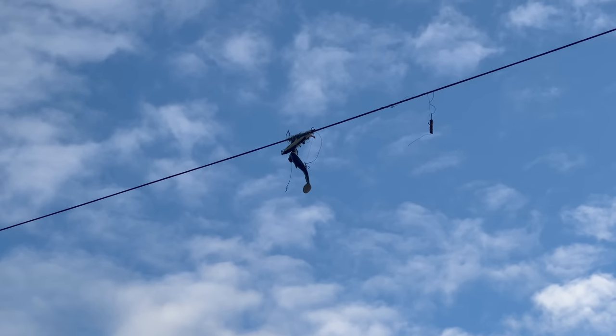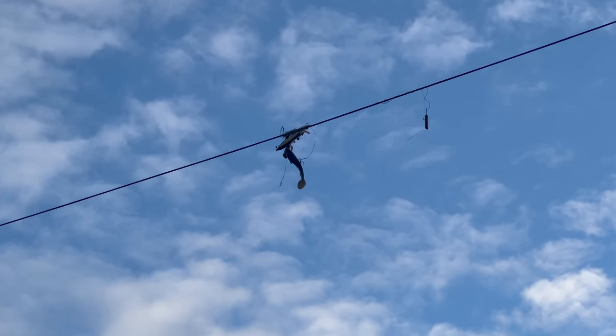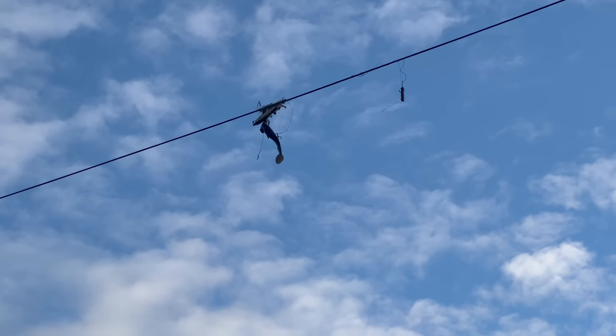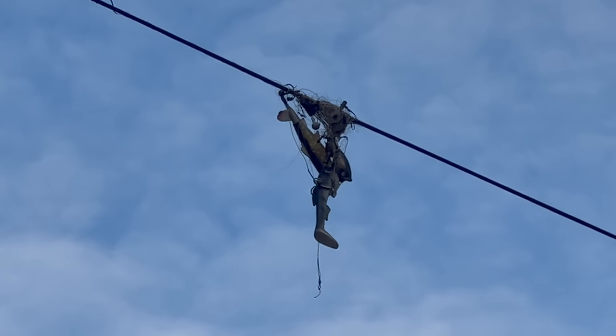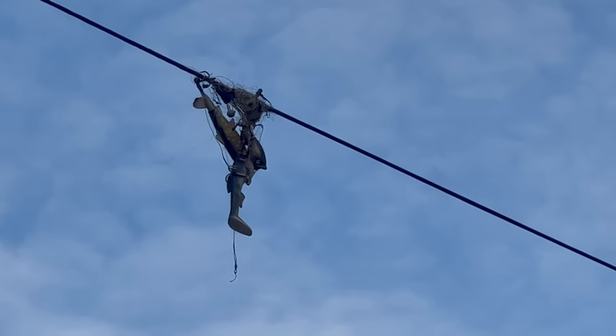Right, if this was any of you watching now, I need answers. I can understand how you could get one lure stuck on a wire like that. Ridiculous. Unless, of course, you were trying to get one down with the other and ended up getting yourself in an even worse situation.